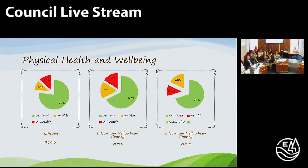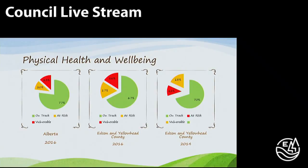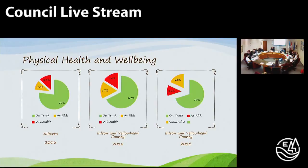Councillor Curry, sorry, just through the chair, I think this is maybe what you're getting at: can you give an example of a child that would be vulnerable, what the traits would look like, just for a clearer understanding? Okay, yeah.